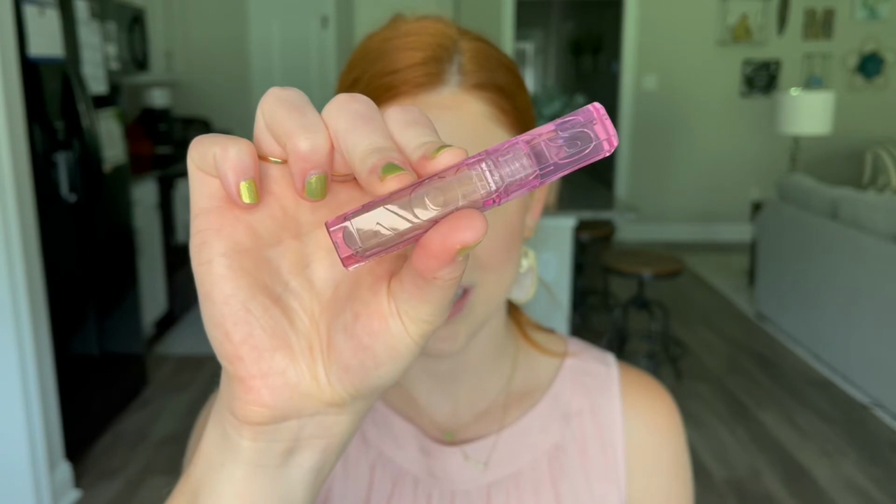So I don't have a Charlotte Tilbury brow product, so I am going to do my brows off camera and I'll be back. Okay, brows are done. I just went in with the Kosas Air Brow in the shade Taupe. I love this stuff, y'all.